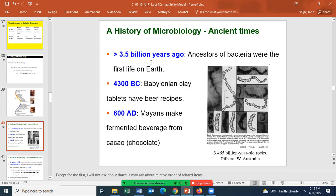You do need to know the first year though, and that is greater than 3.5 billion years ago. The ancestors of bacteria were found as the first living organisms on the planet Earth, and you could find them in the fossil record. Right here, we're seeing an actual picture of an ancestor of bacteria about 3.5 billion years ago. And there's the artist's rendition of what the bacteria looked like.